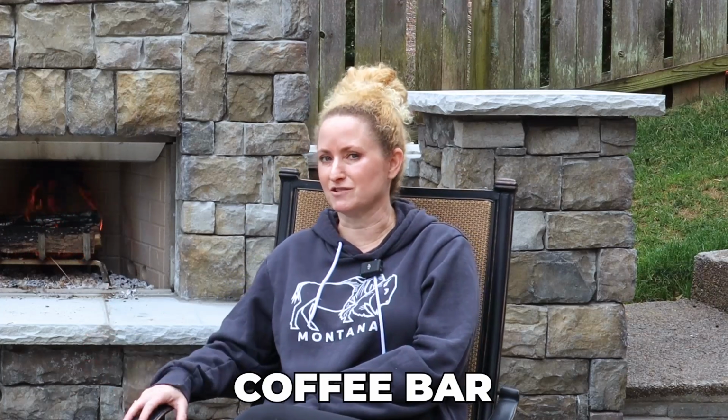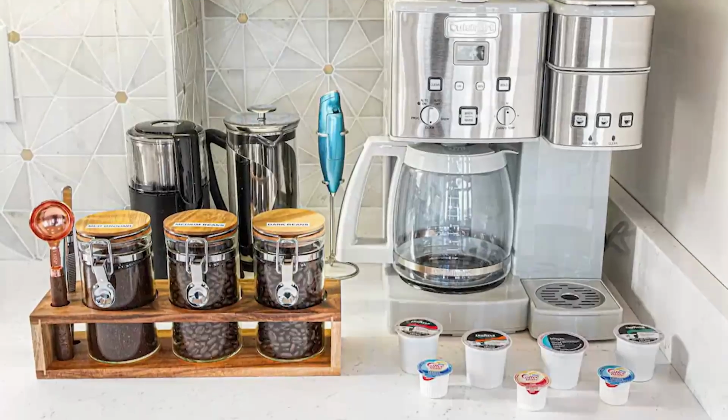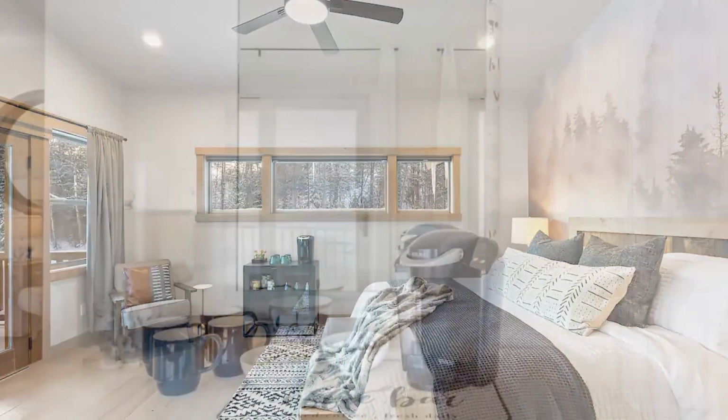Yeah, one thing I really like to do, a little nice touch, is to provide a coffee bar in the master suite. Ooh, sounds expensive. It's not expensive. It's not a massive coffee bar like you're going to see in the kitchen. The kitchen has all the doodads, the gadgets, the frothers, all those things. In the master, it's a nice little cabinet or a table, something that's just not going to take up a lot of space.